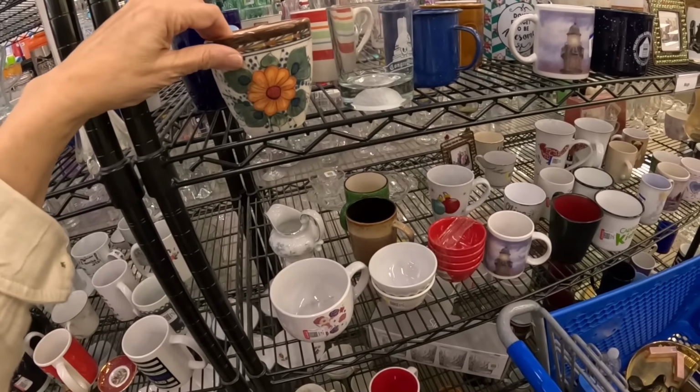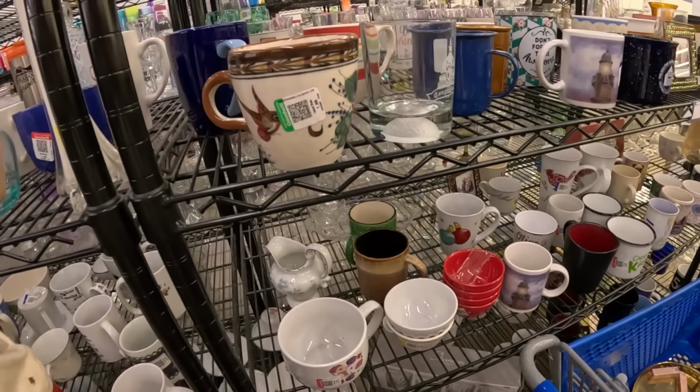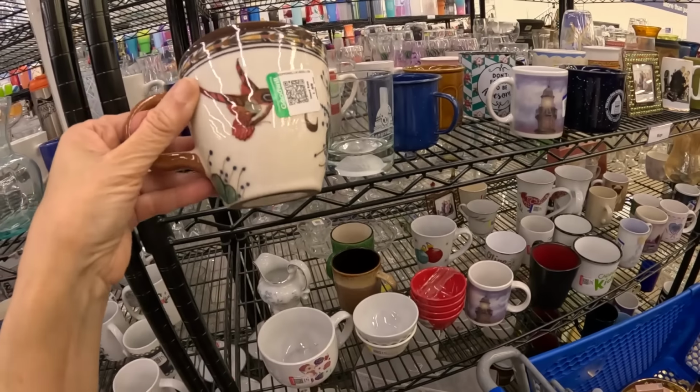Now all of the local stores are welcoming animals. Okay, just what we need. A little more craziness. Anyway, yeah, this is so pretty.